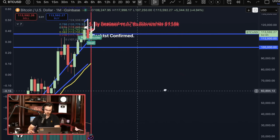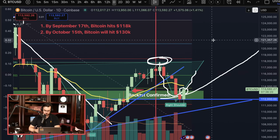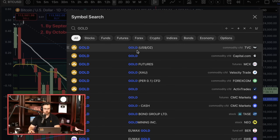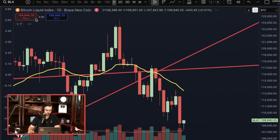Sounding a little British here, aren't I? And so what that means is that when M2 money is growing, which is growing very rapidly right now, that is almost always a bullish catalyst for growth in the Bitcoin market. At the same time, whenever gold rallies, we see a major growth in Bitcoin. And I will prove that by overlaying the two charts.